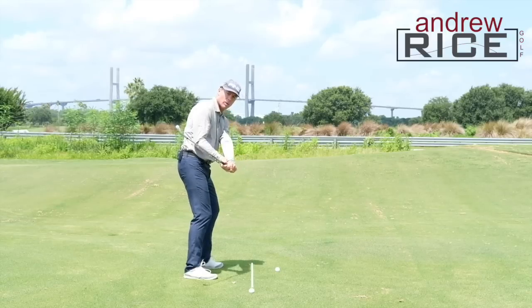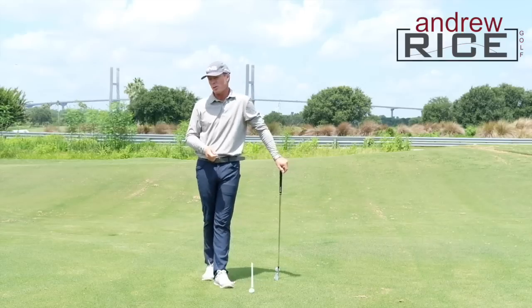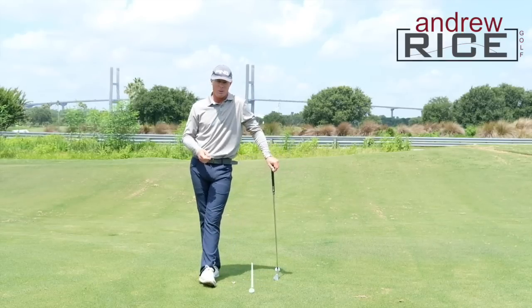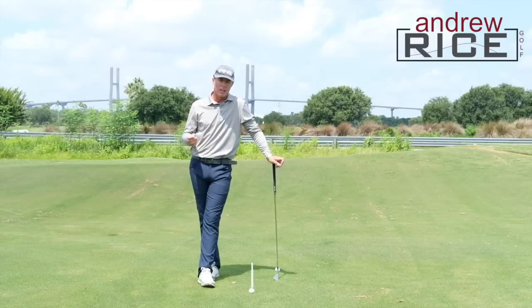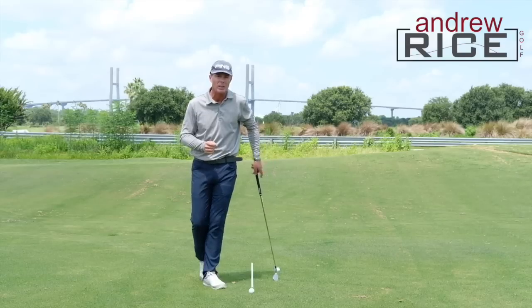Is that too closed? What's correct? I would go based on ball flight. If you're somebody who struggles hitting it to the left, if you're somebody who struggles hitting it to the right, adjust your club face accordingly.